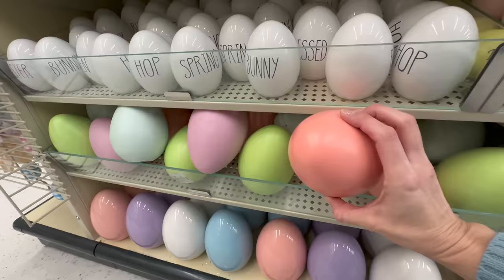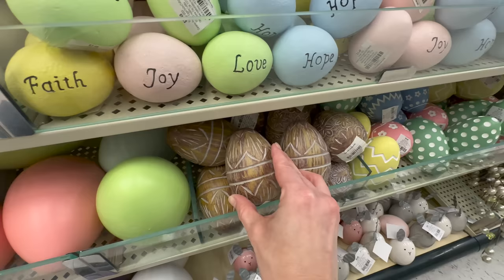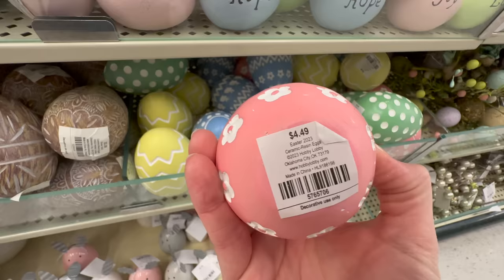Now if you were wanting something ceramic, this would be your choice. And again, they have the beautiful pastel colors. These are priced at $8.99. Now, if you like to decorate with more neutrals, take a look at these beautiful carved eggs. They have lots of different carvings on those. I thought those were really pretty. And then if you also like that carved look but still want to stick with those Eastery beautiful pastels, these are $4.49 and a great option.